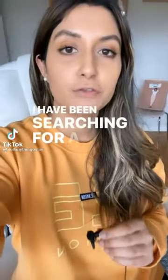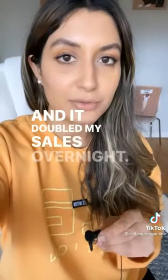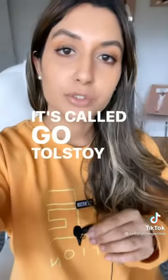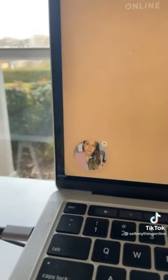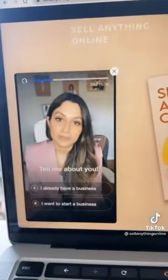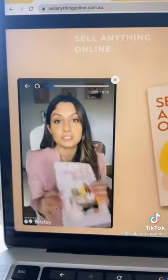I have been searching for a tool like this for a very long time, and it's totally free. I actually implemented this on my website 2 weeks ago, and it doubled my sales overnight. It's called Go Tolstoy, and this is what it looks like. On your website, there will be a mini window with a video. When customers click it, it actually gives them options to choose from and guides them to the right product for them. It's like a mini funnel.